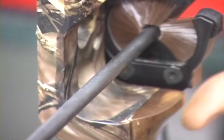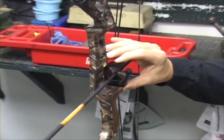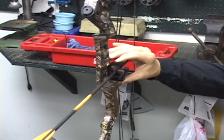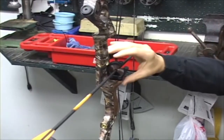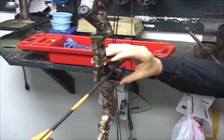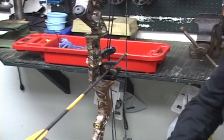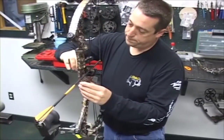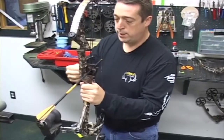Now we got that leveled in and out. Now we're going to set your rest, and you don't want it perfectly up and down. You want it just at a slight angle back or forward. Back's what I prefer. And that's so you're riding on the edge of the whisker biscuit, not flush in the middle where you're going to get your most contact. You want the least amount of contact so you don't have a lot of noise. Okay, we got that set. We're going to snug that up. And again, you don't need to reef it, just a good snug is all we need to do.